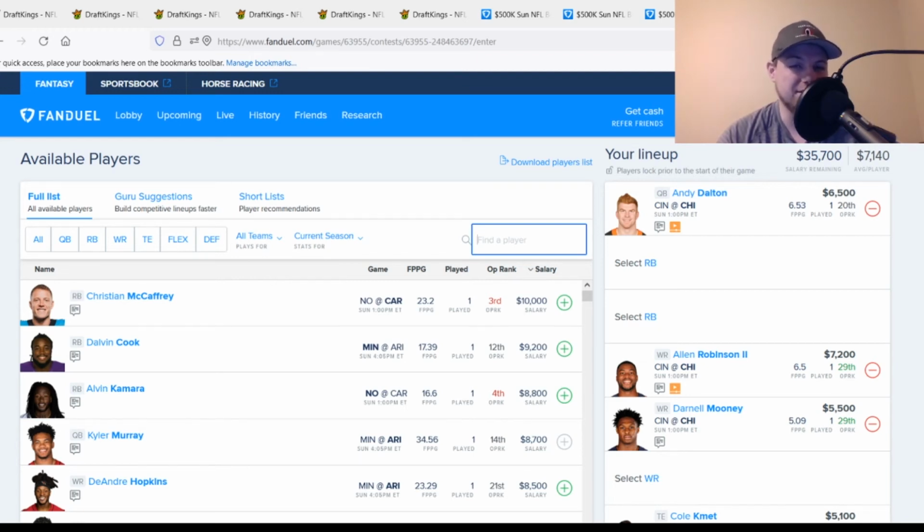There is potential there. It's not just like the whole media where Andy Dalton sucks. Andy Dalton's the worst quarterback ever. He's not. I can guarantee you that much. But is he a good starting quarterback at this point in time? That's a whole other discussion for a different day.